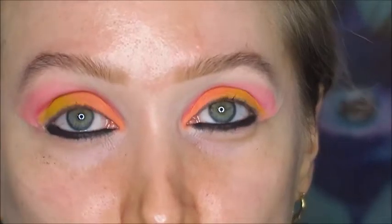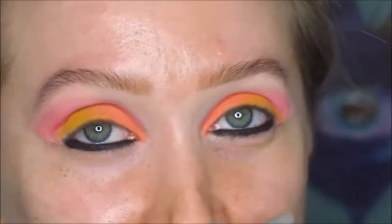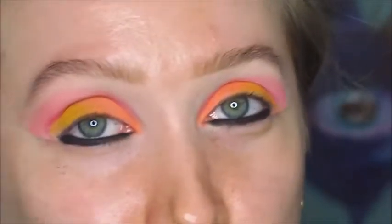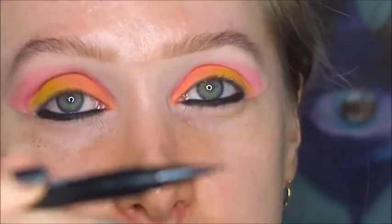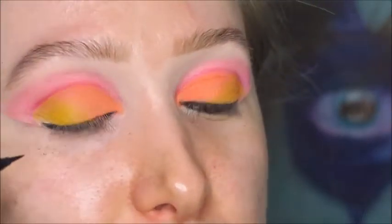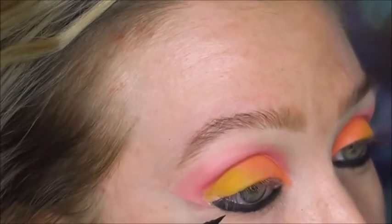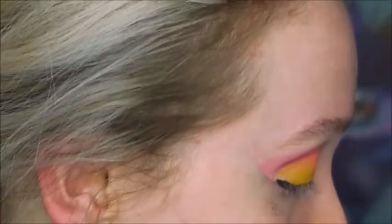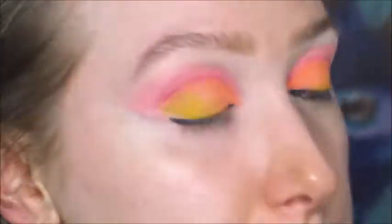This looks so truly terrible right now. I don't even know if it's going to look okay when it's done, but let's hope. So I'm going to take my liquid eyeliner. I'm using the NYX Epic Ink Liner, and I'm just going to use that to draw a really swoopy wing that's joining on from this black line underneath my eye. Wish me luck.